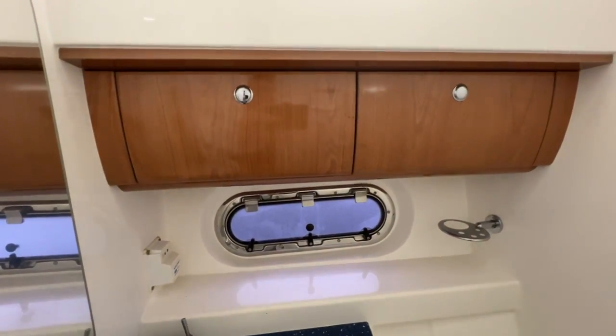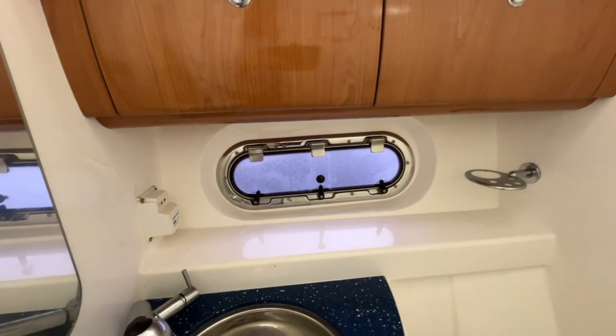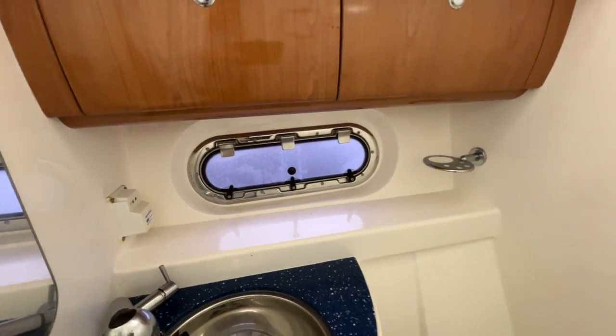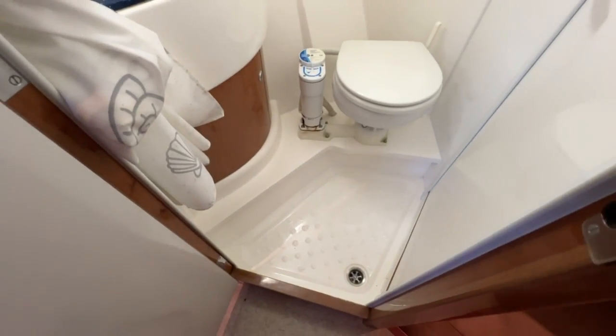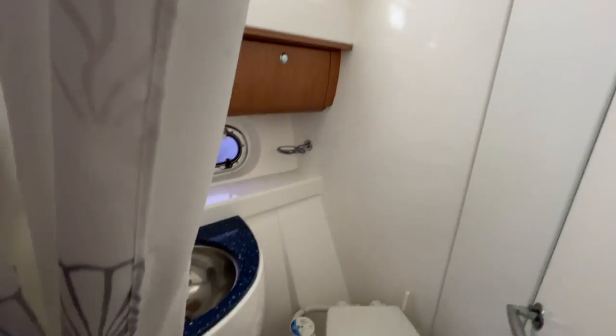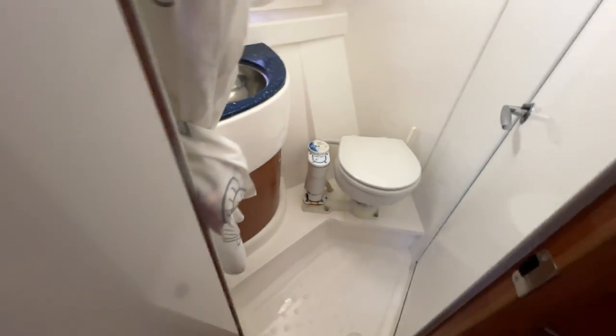Cupboards above for your crew bags, for your toothpaste, etc., and an opening window that's been frosted out for obvious reasons. So really, really nice compartment. And I think yes, you can have a shower in here as well, so that will all go down the plug hole. We've got a curtain here which runs all the way around that rail, so you can keep all the water in here very nice and easily. How cool is that?